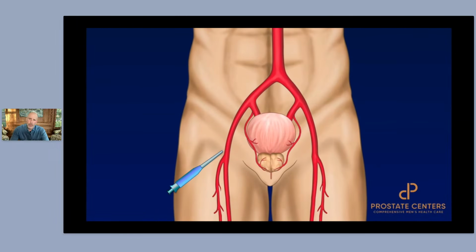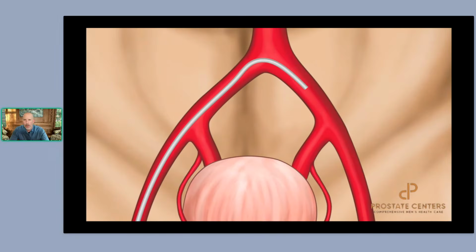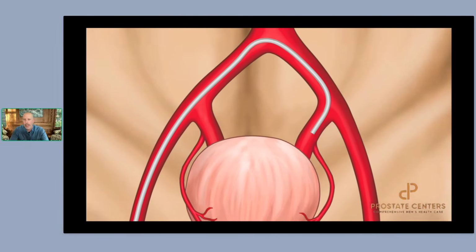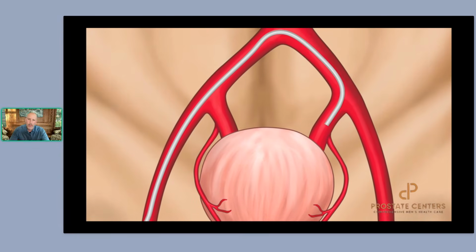So the red tubes there that you can see are the arteries. And so I take a catheter up from the right side and go into the left initially. I get a smaller catheter called a microcatheter into the prostate artery and inject those beads, and the prostate will then shrink over time.